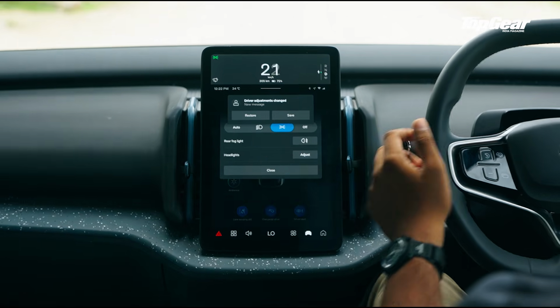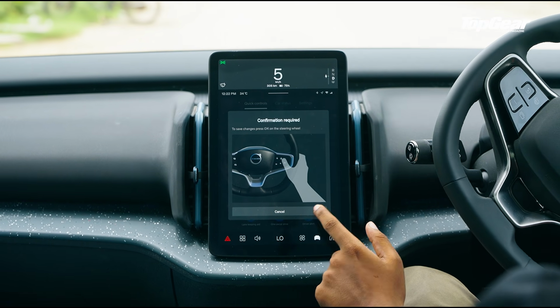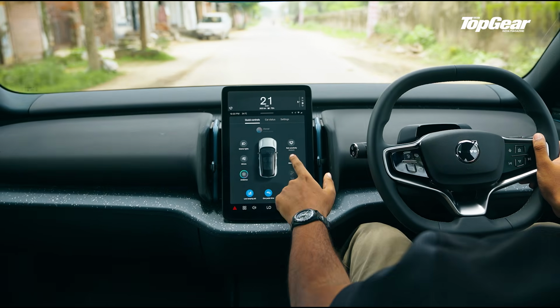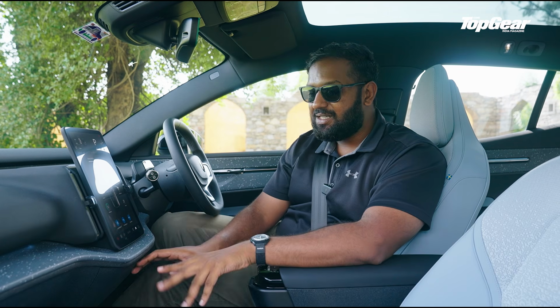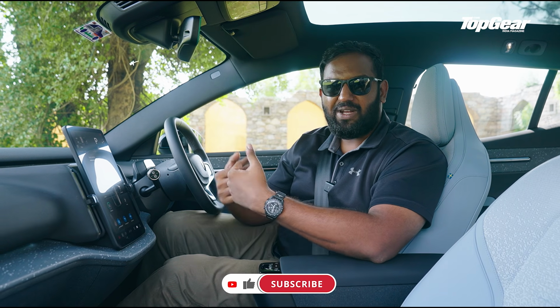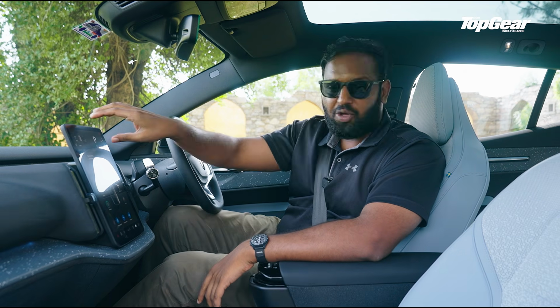Even simple things like changing the height of your exterior lights or changing them from automatic to manual, your mirrors, even the glove box has to be accessed through the infotainment screen. There are no buttons over here. Hazard lights, your HVAC control center, everything is from the screen, which in my personal opinion is very counterintuitive, because at the top is the instrument cluster.